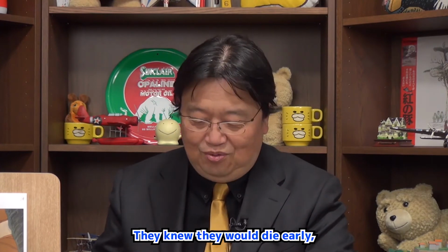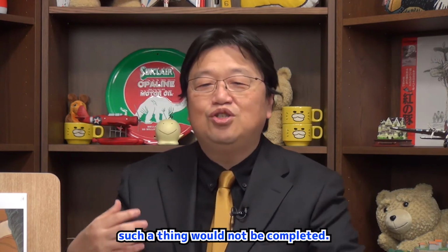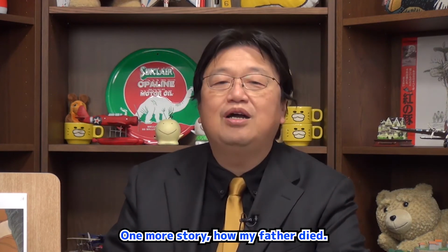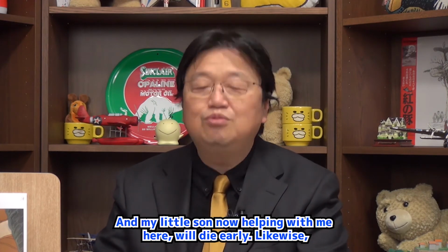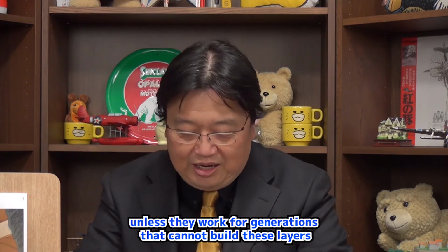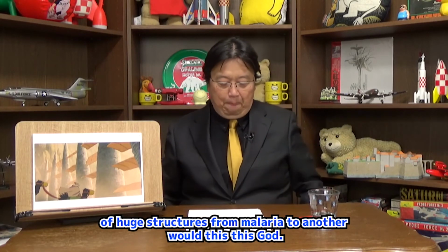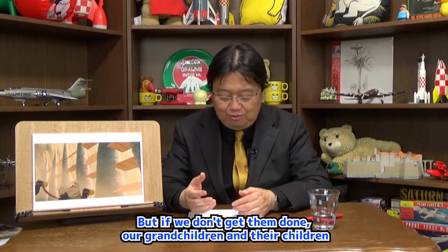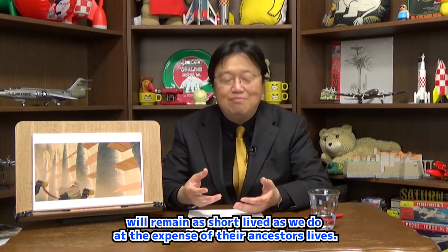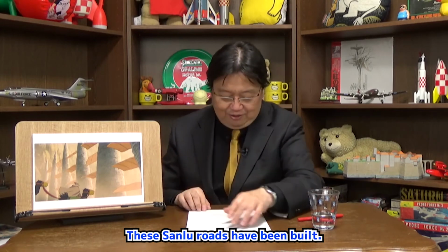They knew they would die early. But if they didn't keep piling the stones up, such a thing would not be completed. My father died. I would die earlier than the others, and my little son now helping me here will die early likewise. Unless they work for generations, they cannot build these layers of huge structures from one layer to another. But if we don't get them done, our grandchildren and their children will remain as short-lived as we are. At the expense of their ancestors' lives, these sand louvers have been built.